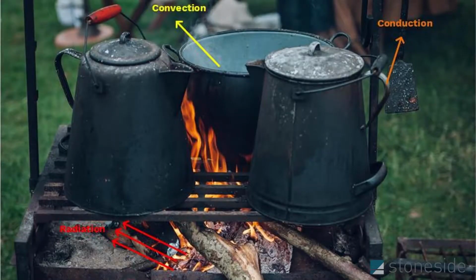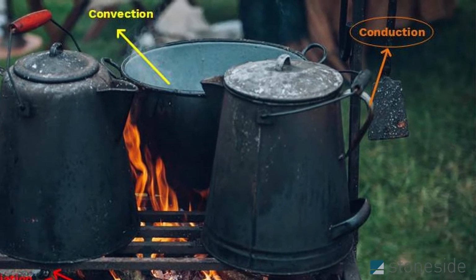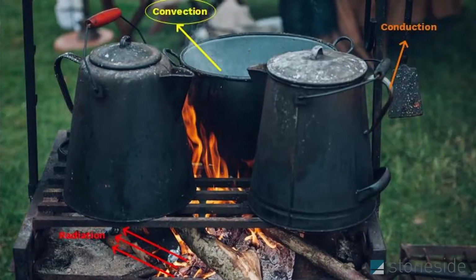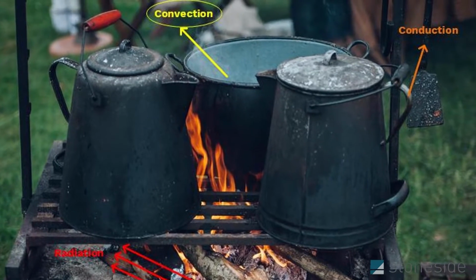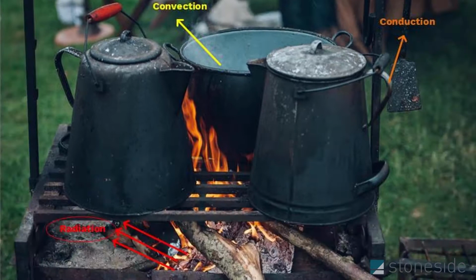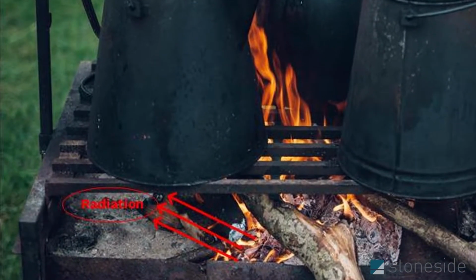Heat transfer comes in three main flavors. Conductive heat is when heat moves through something solid. So think about a pan handle and how it gets hot when you're cooking. Convective heat is more about gases and liquids. So think about how hot air rises in your home. And radiant heat is heat in a straight line. So think about the sun.